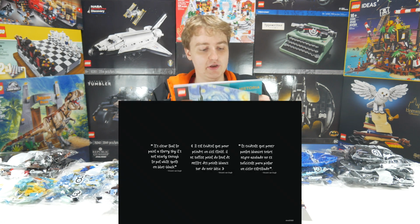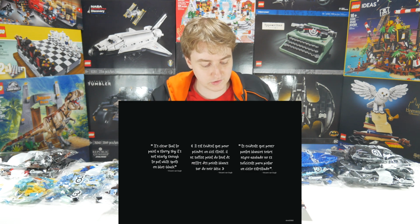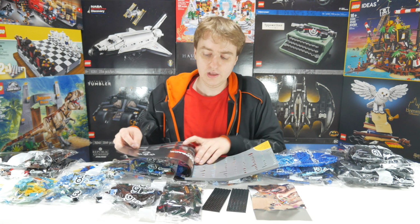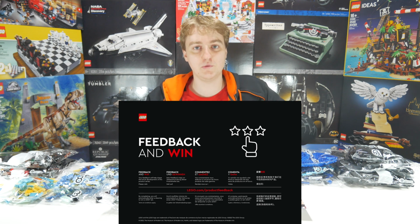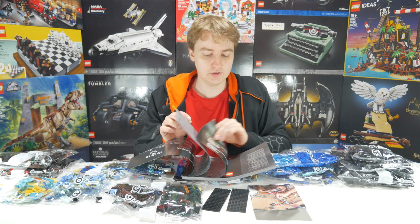On the back, it's a quote from Vincent van Gogh, in 3 languages there: it's clear that to paint a Starry Night, it's not nearly enough to put white spots on blue-black. On the inside page you have feedback and wins, so for a set that you build, you can give them feedback, what you liked, didn't like, what they could improve, and you're entered in a chance to win a Lego set. So always enter the survey. You can win free Lego sets.